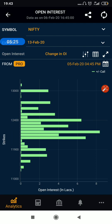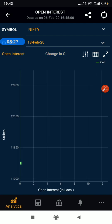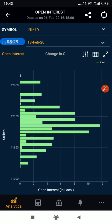Okay, so open interest is the total open interest at a particular level from the day the contract has started. Let's say this 13th February contract has started 1 week back. So every day people are adding calls, writing calls here, and today's value, if you see, is 11.72 lakhs.